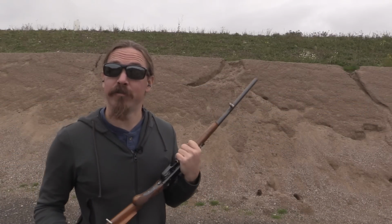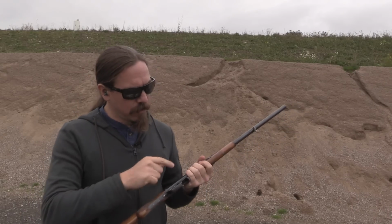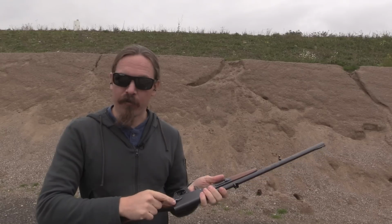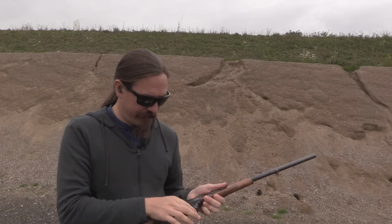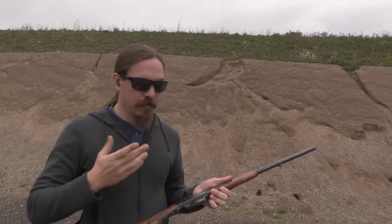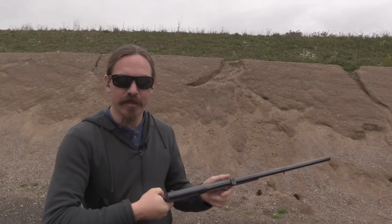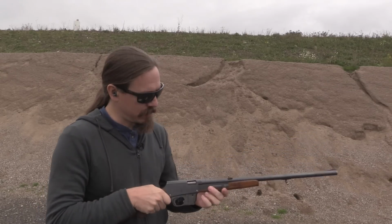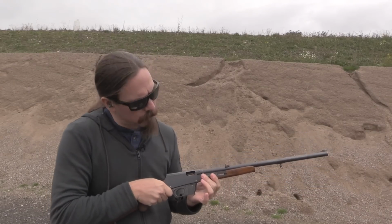Okay, it's time to do a little bit of shooting with the Tirmax. We have 5 rounds of 32 ACP, and we do have, of course, the hammer over here. So if I have a misfire, I can recock it without having to deal with the bolt, which should be nice. You do want to have the hammer cocked before you try to cycle the action. That just makes it a lot simpler to load the first round. I am told that this rifle is a little bit finicky, so let's find out.